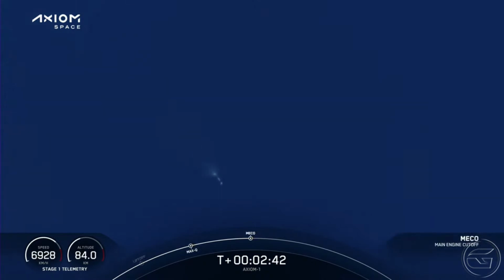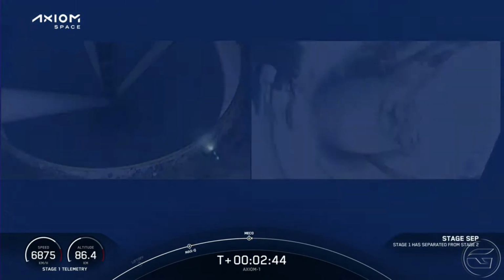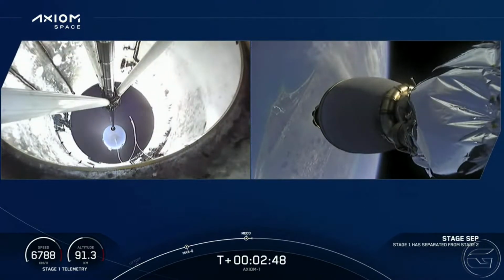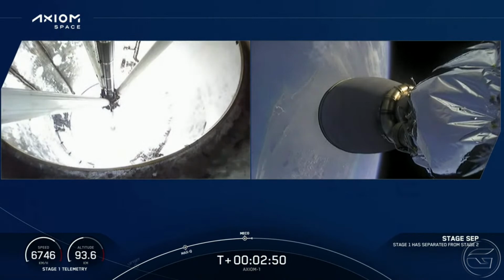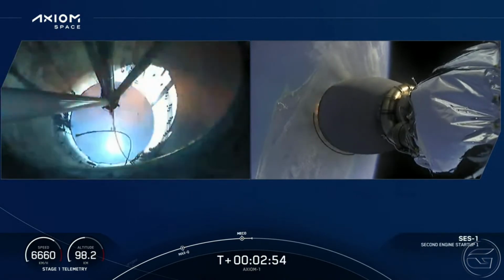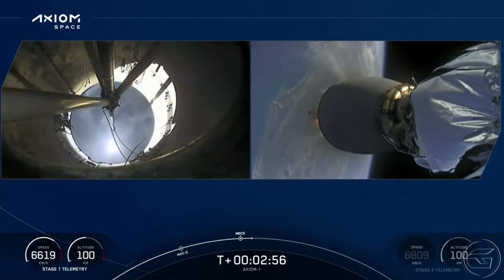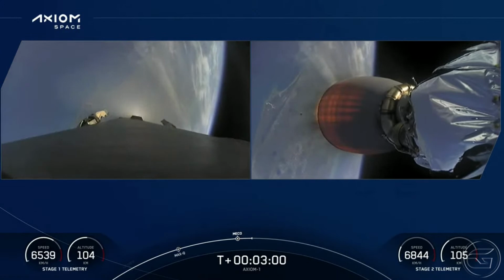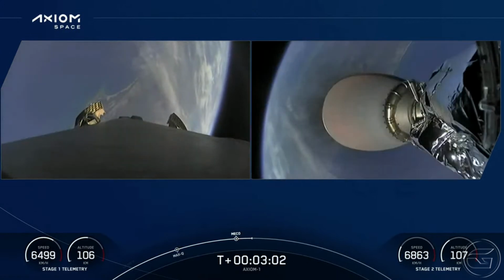MECO. Stage separation. Copy, 2 Alpha. Invac ignition. Successful stage separation and ignition of the second stage engine.